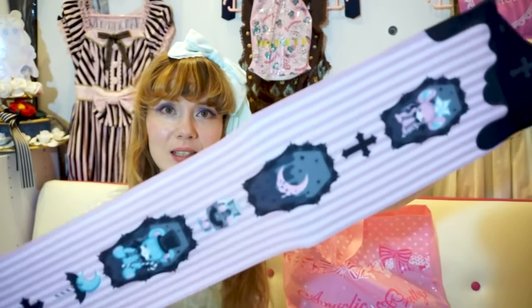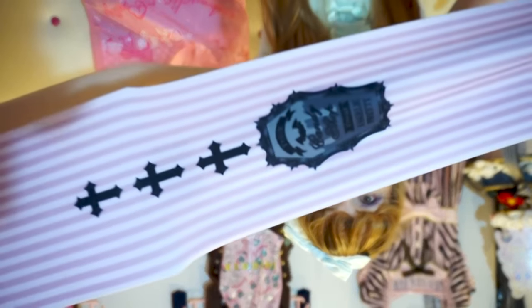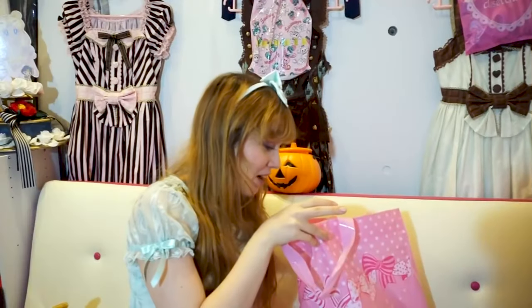So the front of it looks like this. It has dark things drooping down, and the characters that are on the dress, and if you flip it over, you also have a little coffin here and then little crosses, and inside the coffins are little plushies. Now here is the actual dress. It got a little bit squished in the bag. Let me see.